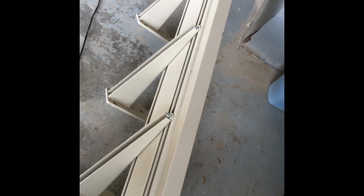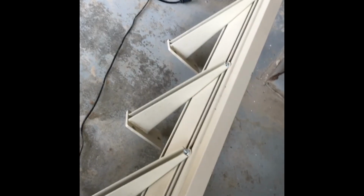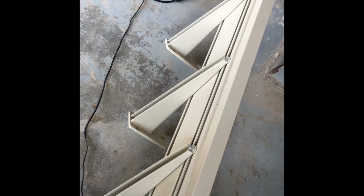Let's do that. So first of all, the unit itself is 104 inches from top to bottom. So measure your stairs accordingly. You can't make it bigger, but you can make it shorter. You simply take a Sawzall and cut either end, and you will achieve your measurement. It is battery powered, and the batteries are fully charged.